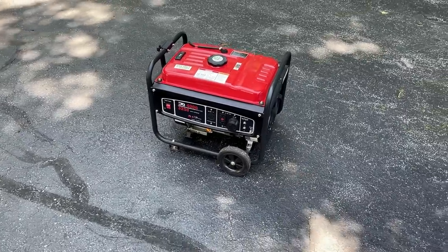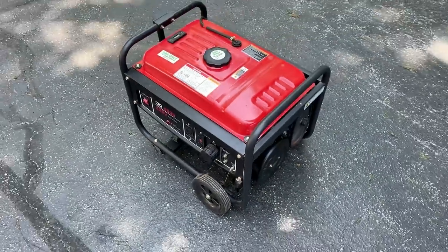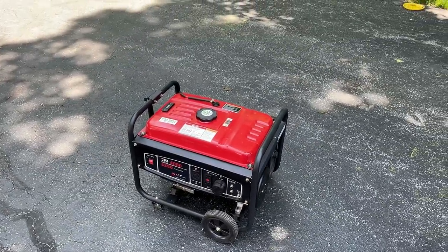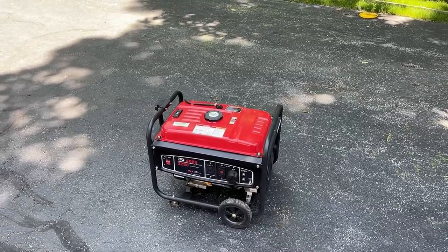Before I load test this, I'm going to pull the end cover off and pull the brushes off. I recently had two ETQ generators that had stopped making power due to issues with the slip rings and the brushes. And although this one makes power, I'm curious to see what the wear looks like on this one.